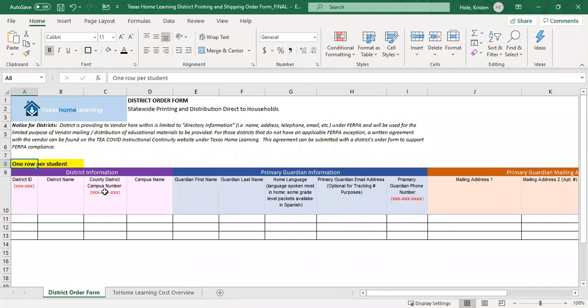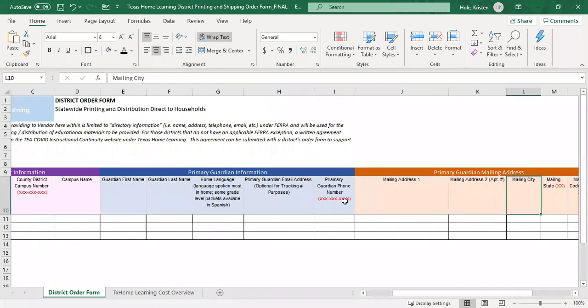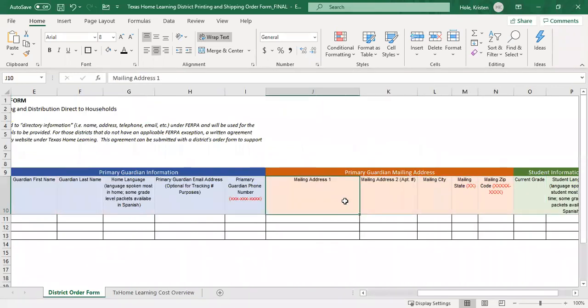So what you'll do, and this is going to be on our instructional continuity website, is download this order form, and it has the information we're requesting from you to be able to ship directly to your households. So there's some district information we request. There is the primary guardian information that we request. This is where you can pull the home language, which we talked about. And the email and the phone number are included as rows, mostly for shipping purposes, so they can help track down whoever they're trying to ship a product to if they need to. And this would be for UPS and FedEx. We then have the mailing address included.